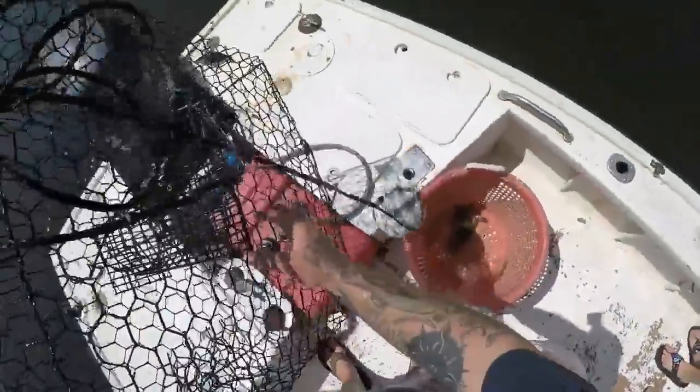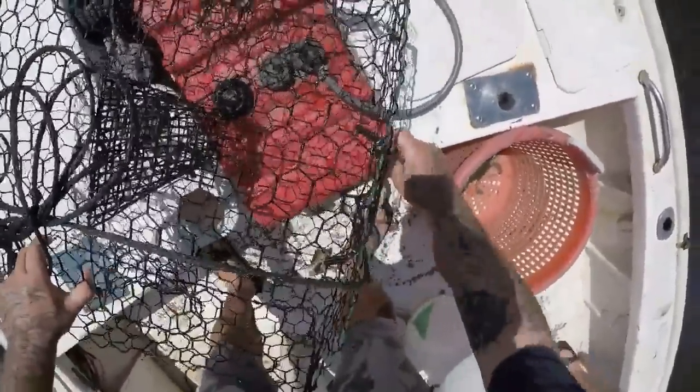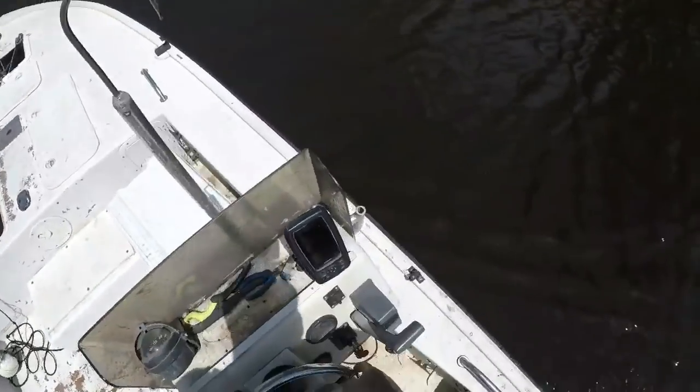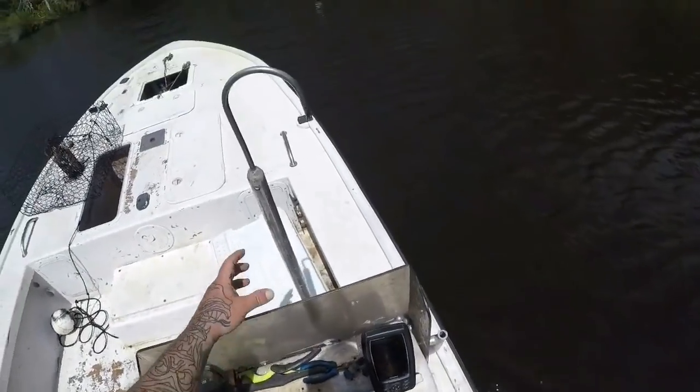All right, guys. Well, there's one decent crab. And I forgot my tongs, so this is gonna be interesting. All right guys, coming up to my next trap. Could have sworn I had it right here though. Could have sworn I put it right there. But we'll see.